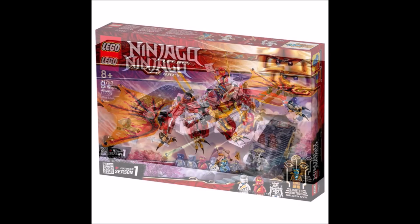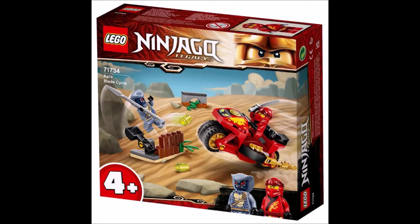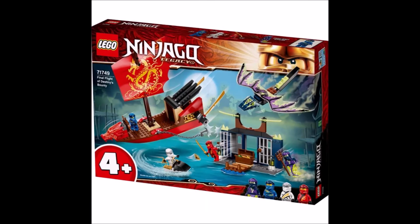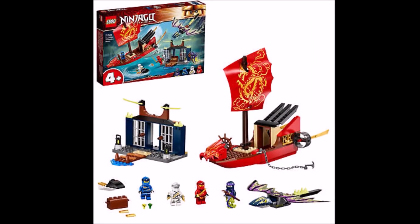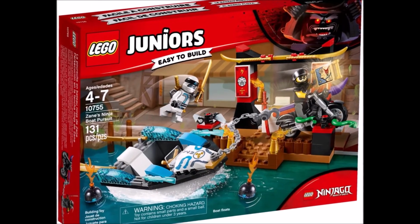August finally saw the release of Seabound sets in the next Legacy wave. I didn't talk about this wave in my Legacy retrospective, so let's blast through my thoughts now. There were two 4+ sets, one was the simple bike for Kai and the other was the bounty. I think the bounty one is neat, the simplified bounty is cute, and I genuinely like the little location part. It reminds me of the Sons of Garmadon Jr. set, which I really dig.